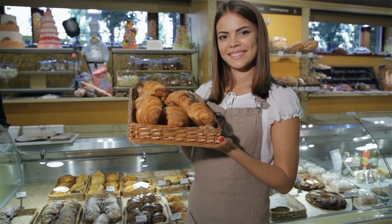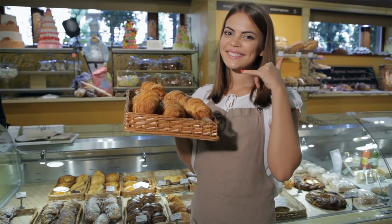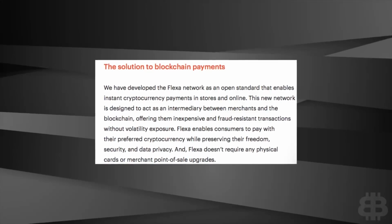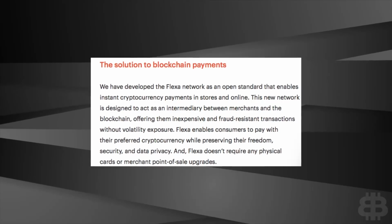In this video, we look at AMP and how it may soon bring crypto payments to your local farmer's market so you can buy fresh bread from that French lady your wife told you not to buy any more bread from. In order to understand AMP, we first need to take a look at Flexa, the so-called solution to blockchain payments. Not only does Flexa promise to be the global leader in pure digital payments, offering the fastest, most fraud-proof payments network in the world, it also enables instant crypto payments in stores and online, all without volatility exposure.